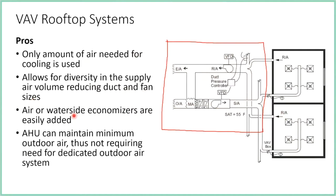It's very easy to add economizers to the system, whether it be air side economizers or water side economizers. In this particular case, most of the time what we would do is we design this outdoor air for the full air volume of the space. So if you have a nice cool temperature day like Minneapolis is experiencing today, you'd be able to use 100% outdoor air coming into the space as opposed to any of the return air.